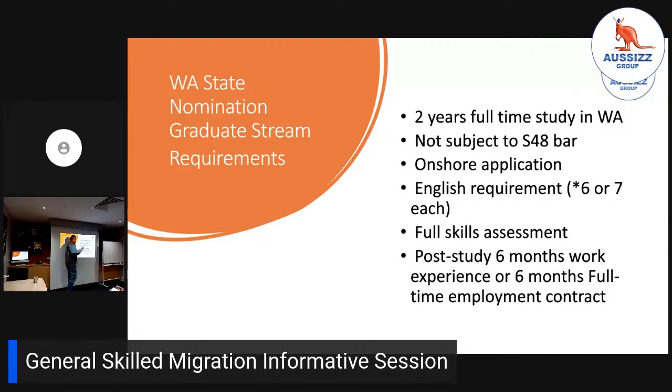Skills assessment is a must. Without skills assessment, you don't even have an occupation. So there's no point. You can definitely not be eligible without the skills assessment. Another criteria under the graduate stream is that either you should have 6 months work experience in your nominated occupation or closely related occupation, or you should have an offer letter of full-time 6 months work from an employer who's based in WA in the same occupation that you're trying to nominate or in the closely related occupation.